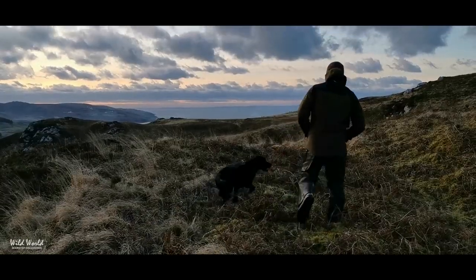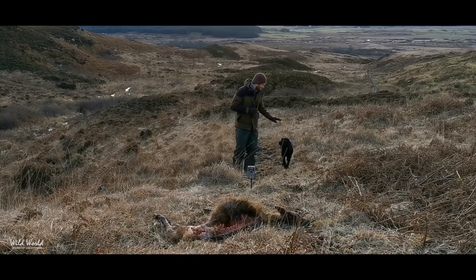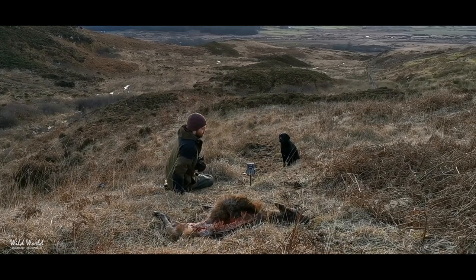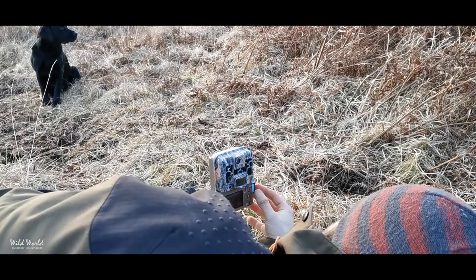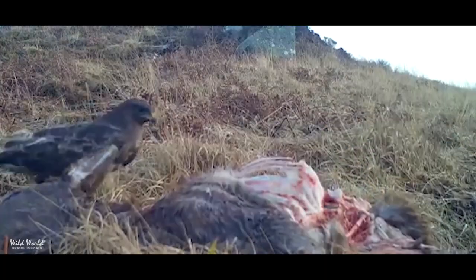A really good friend of mine and adventure buddy, biologist and farmer Ed Burrell, is currently living up on Islay, on the west coast of Scotland. And just last week, he came across a dead deer at the top of the hill behind his house. So, what did he do? Well, like any good biologist, he rigged it with a camera trap to see what avian opportunists might come in to take advantage of a free lunch.